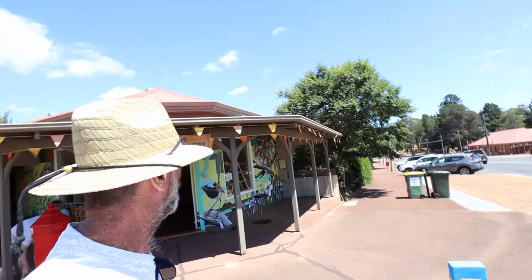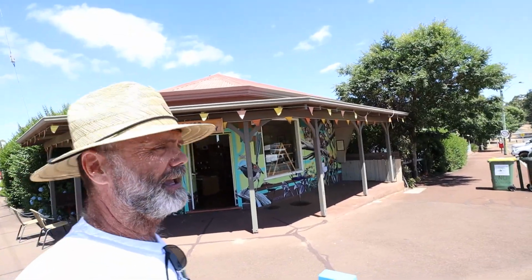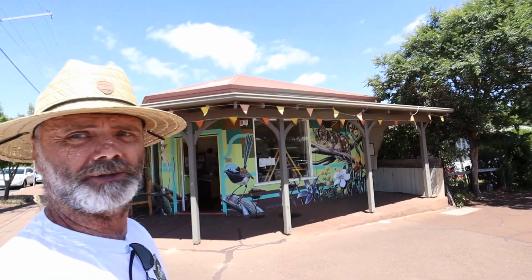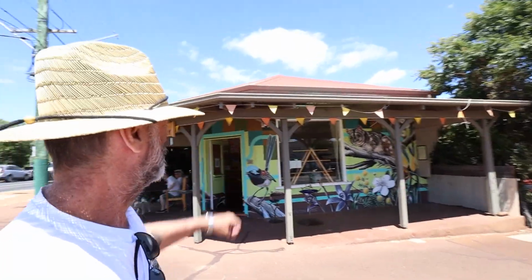And this is the Crossroads Art Gallery. Look at these murals on the front here, just beautiful. Hope we can see that. Oh yes, we can. Just gorgeous, but I'm going to go in and have a quick look.